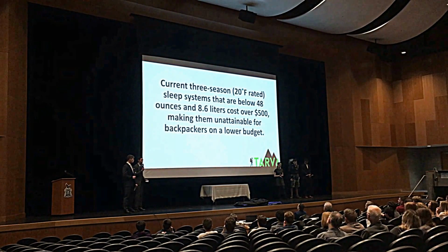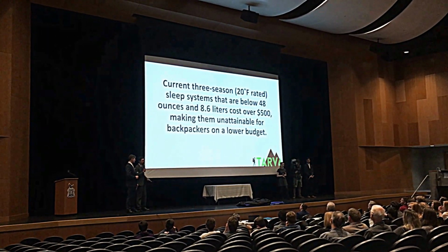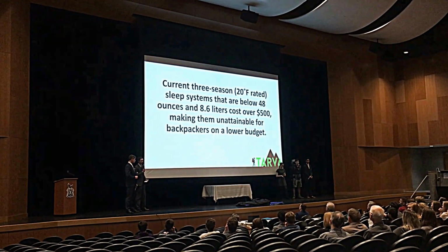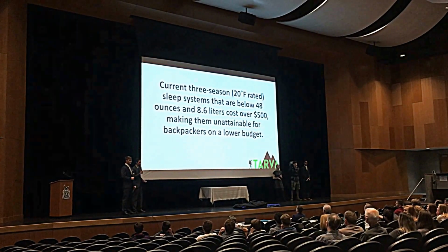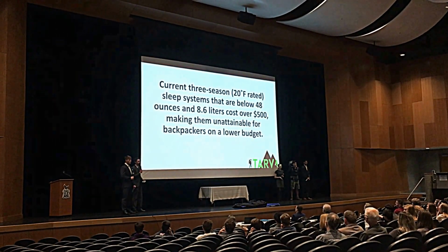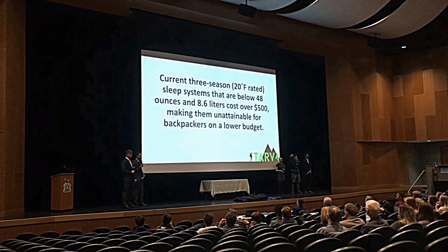Current 3-season or 20-degree rated sleep systems, which include a sleeping bag and pad, that are below 48 ounces and 8.6 liters generally cost over $500, making them unattainable for amateur backpackers on a lower budget.